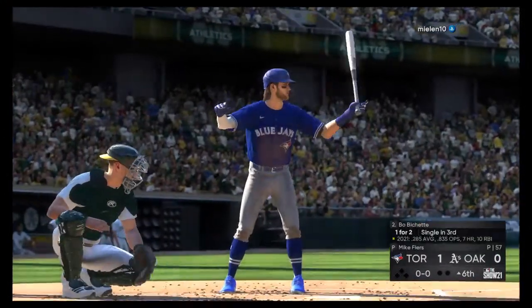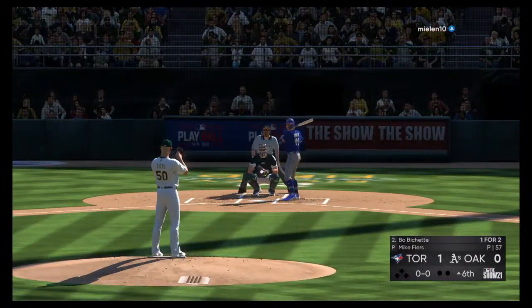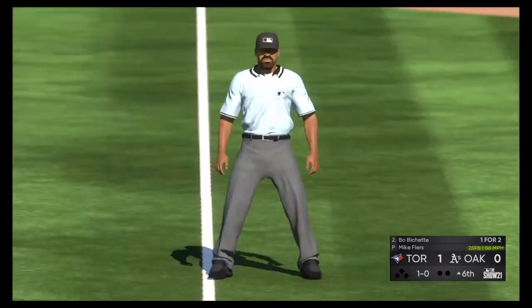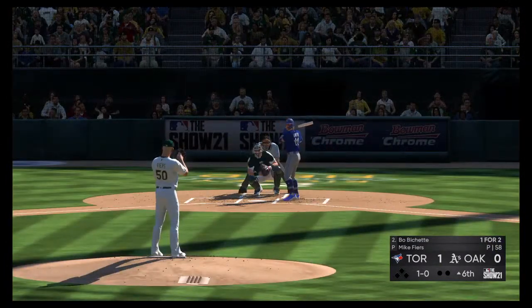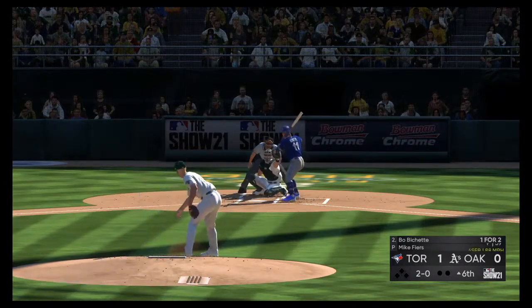Into the box, Bo Bichette. He's singled in 2 trips to the plate thus far. First pitch on the way. Checked his swing there. Did he go around? No, says the first base umpire. Ball 1. Into his windup. Here comes the 1-0. That's a ball.